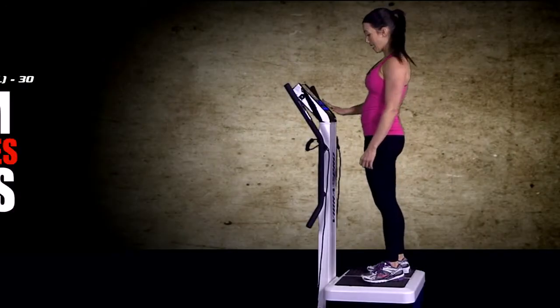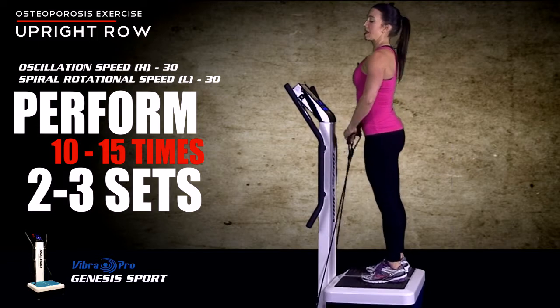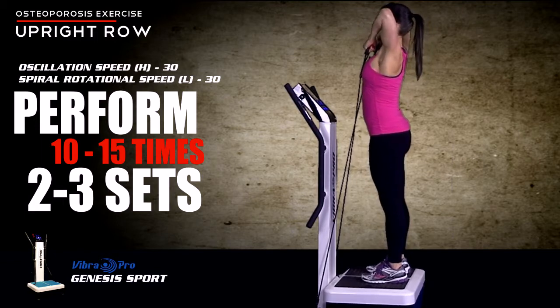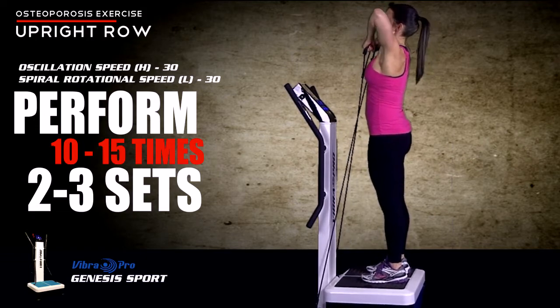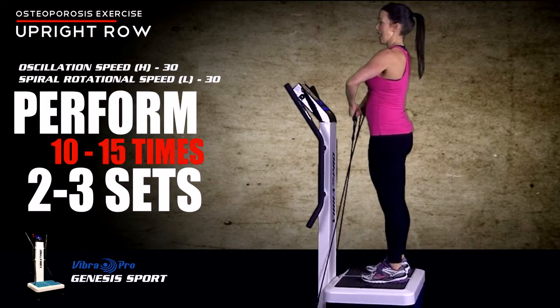Grab the resistance bands and have your palms facing you. Take the bands and pull your elbows up towards the ceiling, keeping your hands in front of your chest. Pull all the way up, hold, and relax down back to neutral position. Continue this exercise for 10 to 15 repetitions and 2 to 3 sets as you feel comfortable.